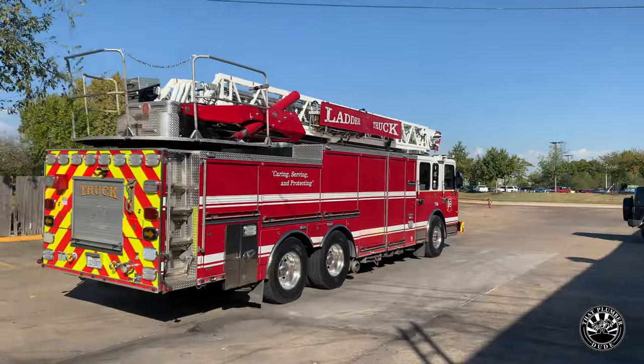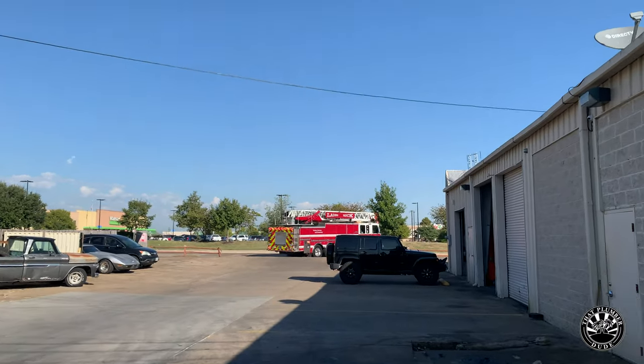So in this video, we're doing a smoke test. And during this test, we ended up getting the fire department called on us. Whenever you're doing a smoke test, you've got to make sure to notify both the fire department and the 911 dispatch. Otherwise, you're going to end up with the fire department showing up for a fire. We thought they were informed, but there was some miscommunication and they weren't. So it is what it is.